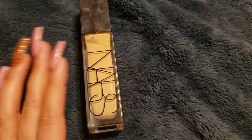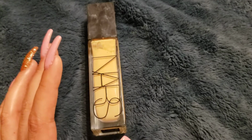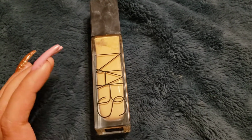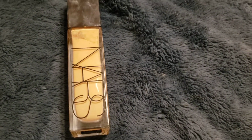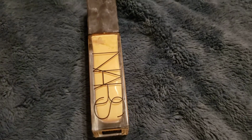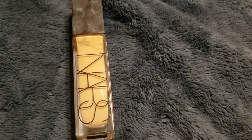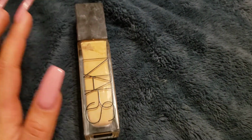So the best thing I would normally recommend is this. Oftentimes what people say, or what I used to see a lot, is that the foundation kind of cakes up while applying it on your face, or it actually looks really dry while you're putting it on, and you have a hard time blending it in. That is not the foundation.